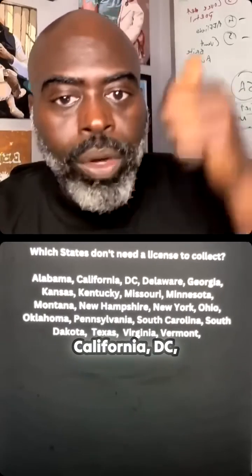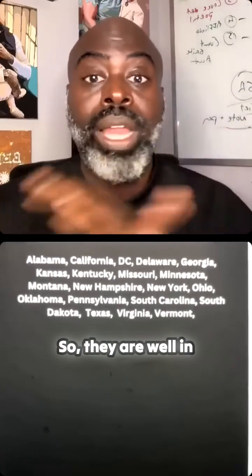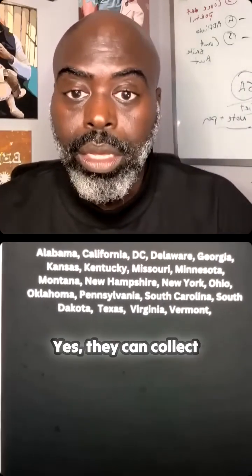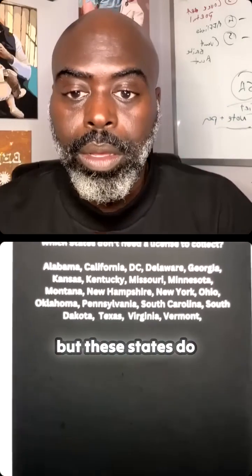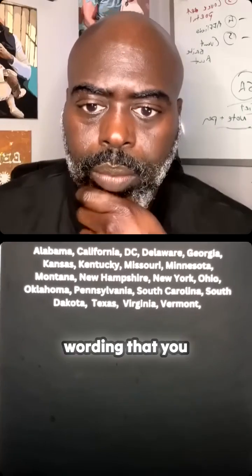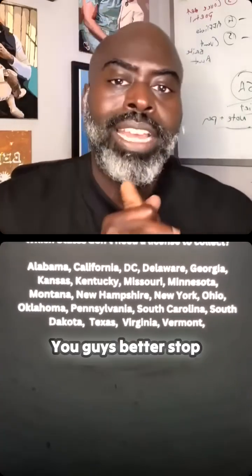So Alabama, California, DC, Delaware, Georgia, all these states up to Vermont, they do not need a license to do collections. So they are well within their rights. If you live in Florida, but the collection agency is in Pennsylvania, they have the right to collect from you, because it's based on the headquarters of the business, not where you live. Some states need to be licensed, but these states do not. So you can't use the wording that they have to be licensed to collect from me, because they don't have to. But the other states, they do have to be licensed. Yeah. Okay, got you.